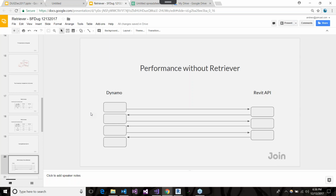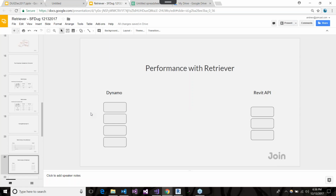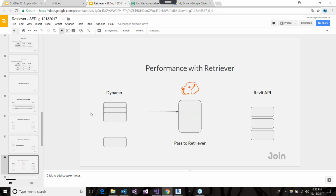So with Retriever, things look a little bit different. In this workflow using Retriever, the first thing that happens is that you group together multiple Dynamo operations into that query string. So you're able to describe in one place the types of elements that you want and the relationships that you want them to have, just in that one query. Then you hand that to Retriever, so you sort of whisper the instructions to the dog, I guess.